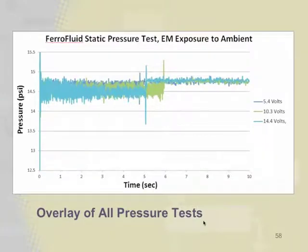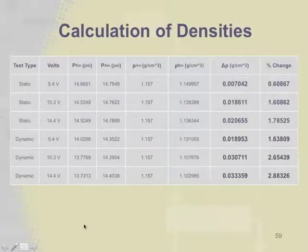Here is an overlay of all the pressure changes at the different voltages. You can see that the higher the voltage, the bigger the spread, but we're also getting a higher pressure differential in the air. If we go to our next slide, we can now see what percent change we saw at the different levels. We were able to get a maximum change, in the lower right corner, of about a 3% density change at 14.4 volts. Comparing that to 5.4 volts, we had about a 1.6% density change. Looking at that right column, it summarizes the results.